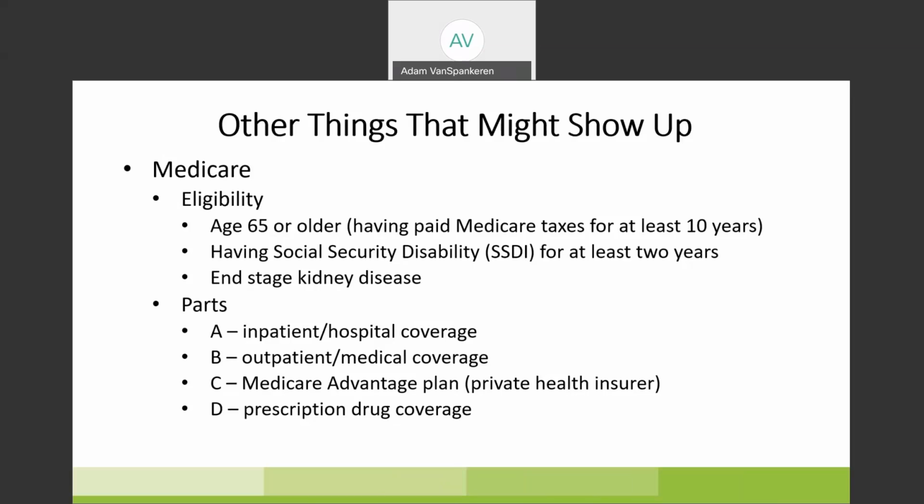having Social Security disability for at least 2 years. So somebody who has a disability determination after 2 years, they can get on Medicare, or if somebody has end-stage kidney disease. Again, you don't need to be an expert, but you should know these brief explanations. They're obviously a lot more detailed than that.